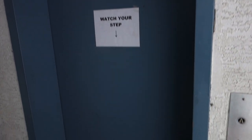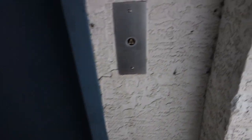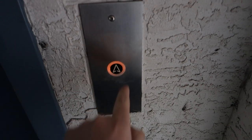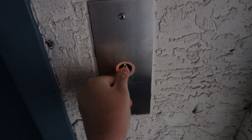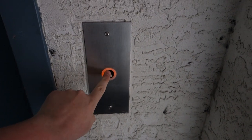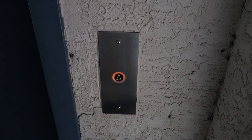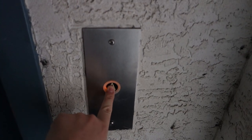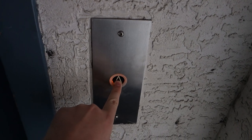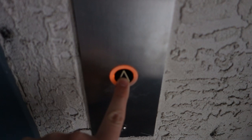This is going to be the elevator at the Admiral Inn in Victoria, British Columbia. Looks like we got an old Dover. Or Turnbull or something. Since we're in Canada, Turnbull distributed Dover. Appears to be from the 70s. Got the older black halo traditional.